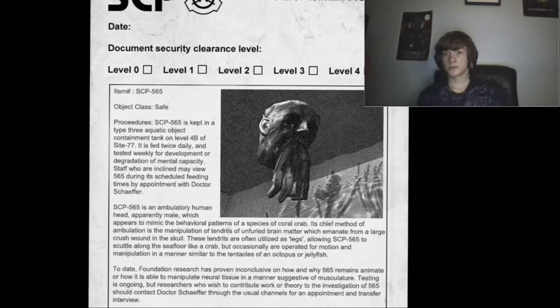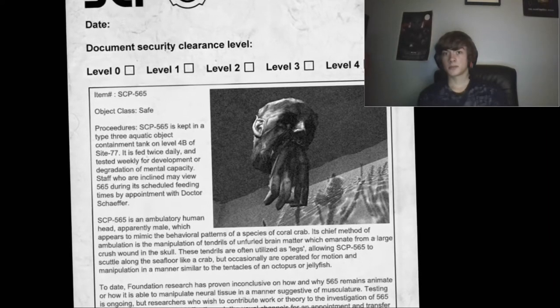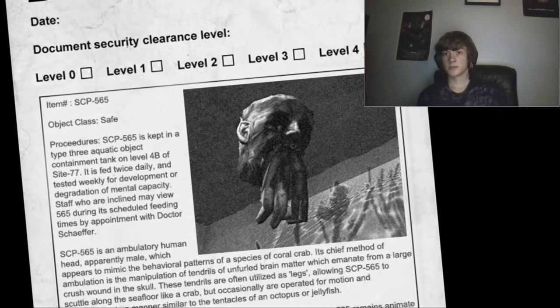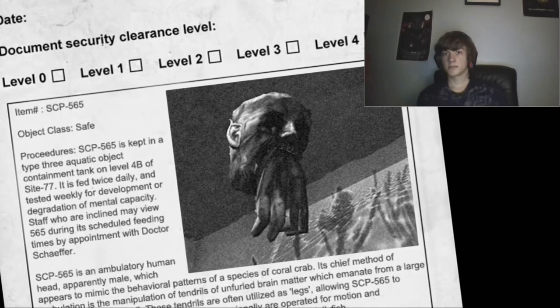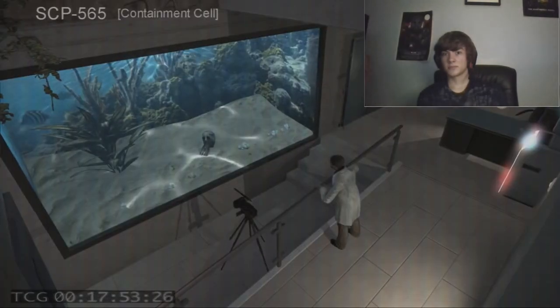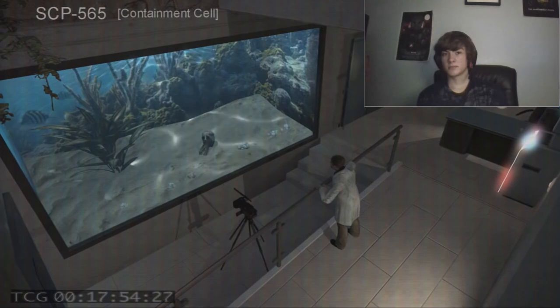Its chief method of ambulation is the manipulation of tendrils of unfurled brain matter which emanate from a large crush wound in the skull. These tendrils are often utilized as legs, allowing SCP-565 to scuttle along the seafloor like a crab, but occasionally operated for motion and manipulation in a manner similar to tentacles of an octopus or jellyfish.